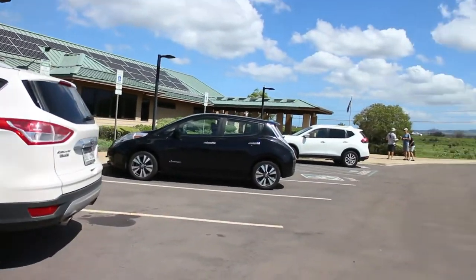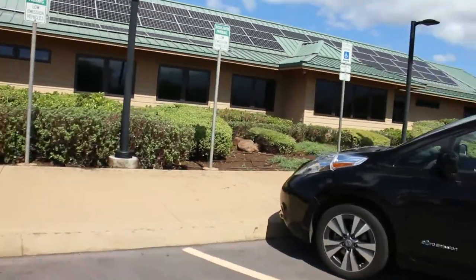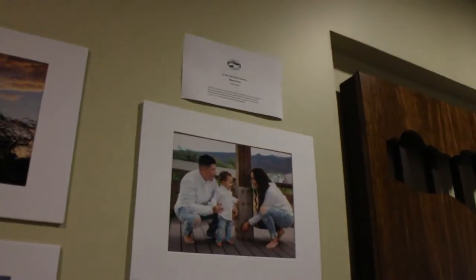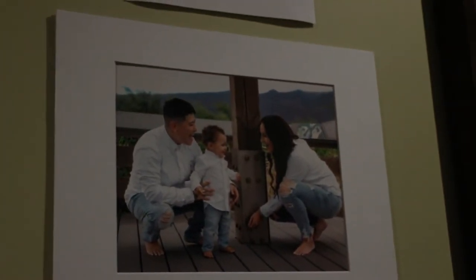Refuge Center, or the Visitor Center, I believe. I'm running a little late for the awards ceremony. This is actually my first time here, so I'm gonna see what happens. There it is.